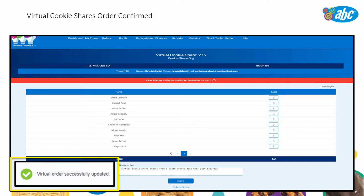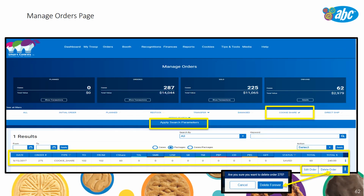Once you save, the confirmation message will appear at the bottom of the screen. The order number will be documented at the top, and you can view the completed order in the Manage Order section by clicking on the Orders tab and then selecting Manage Orders. On the Manage Order page, you will then see all virtual cookie share orders displayed under the Cookie Share filter. Check the Cookie Share filter and click Apply Search Parameters.